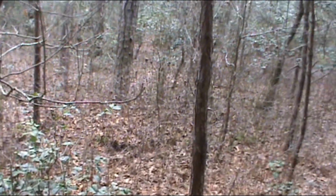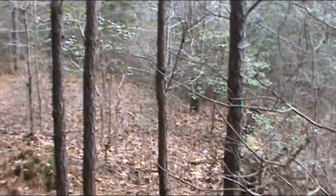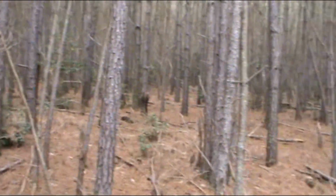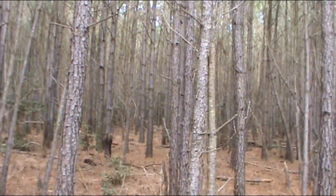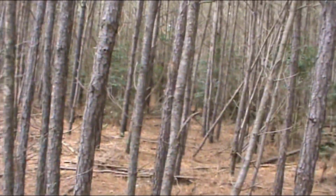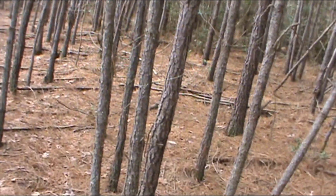Good bedding spot here. There's a major trail coming through here along this edge. Be a good spot to set up on. It's clear on one side, and then this is what you got in here. Then you got another little soft transition of hollies inside there, so I'm sure there's some bedding up in there too, and then it goes out to here almost like a finger. So it's a good spot.